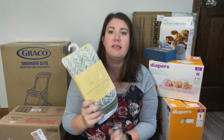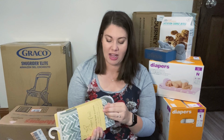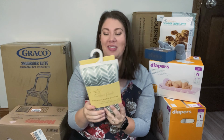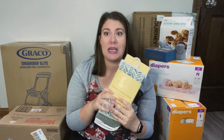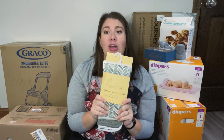And then I did get these Copper Pearl burp cloths. I had these with my daughter. They're a little spendy for burp cloths, I will admit, but they are super thick. You probably can't really tell very much, but they're really, really thick, and they're huge. You can cover almost your whole body, which is really nice, especially if you have a burpy, spit-uppy baby, which all of mine have been very barfy. So we go through a lot of burp cloths.